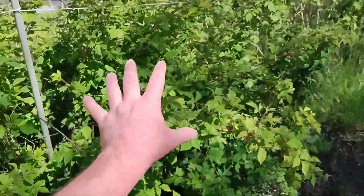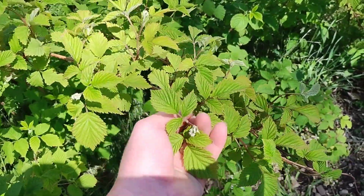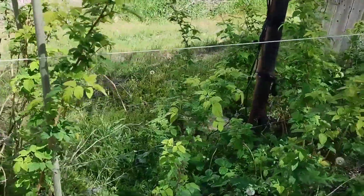And then these are the store-bought raspberries down here, and they're budding out too, so they're going to start producing. They don't produce as long, so I'm pretty excited.